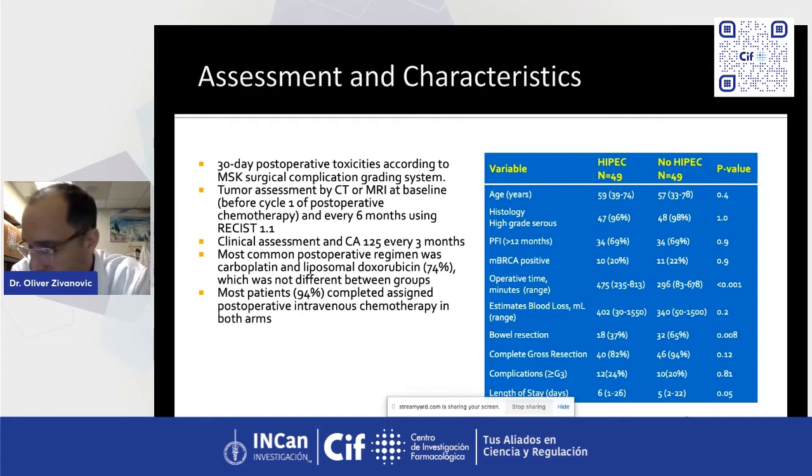About 20% of patients had a BRCA germline mutation. But where we saw a significant difference was obviously in the OR. Patients who were randomized to HIPEC with carboplatin had, on average, a 2 to 3 hour longer surgery. The other difference that we observed was in the amount of bowel resections used. Patients who were randomized to HIPEC had a lower rate of bowel resections.